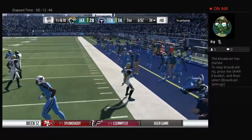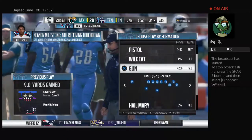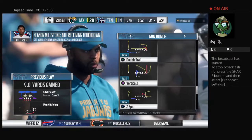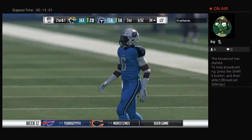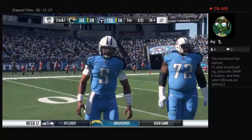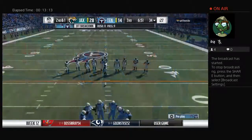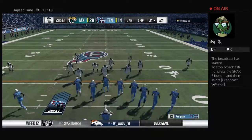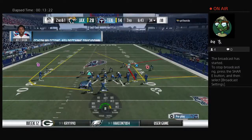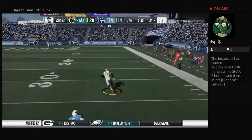He's going to flick that out to the flat. It's complete. A good first down call as the screenplay gets him 9. Just 1 yard to go here on second down.